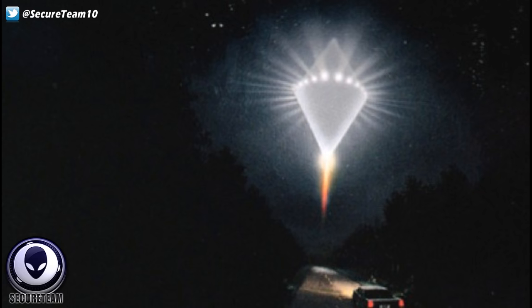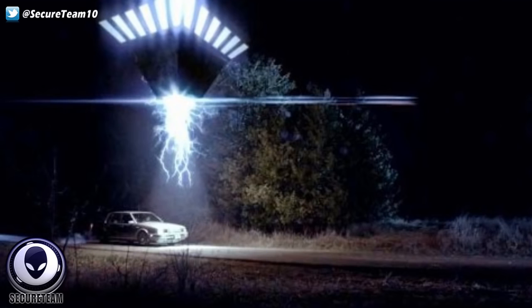Now, the light, they claimed, came from a huge diamond-shaped object, which hovered at about treetop level, and the object's base was expelling flame and emitting significant heat. At this point, Vickie Landrum told Cash to stop the car, fearing that they would be burned if they approached any closer. However, anxious to see the object closer, Cash and Landrum got out of the car to examine the object.